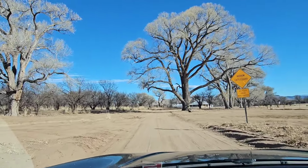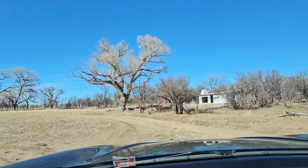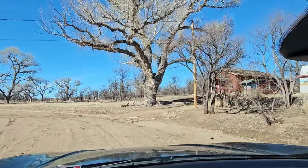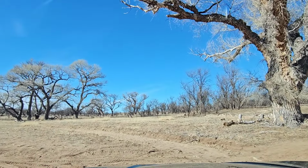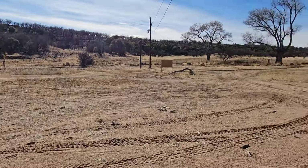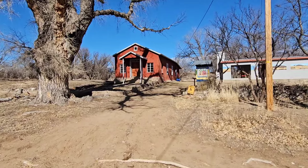So, very first thing I'm going to do is I'm going to bust a left. Go up to this old schoolhouse. People actually go to school here? We're gonna find out what this is about. An old schoolhouse. Reminds me of Little House on the Prairie. Lochiel. Look at this area. Schoolhouse.